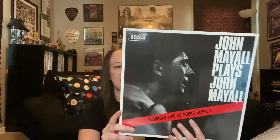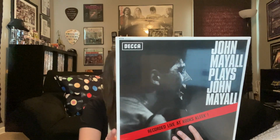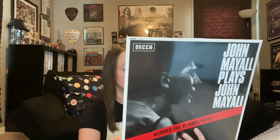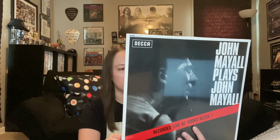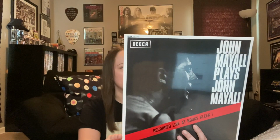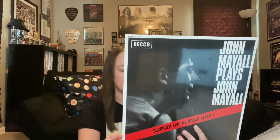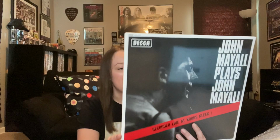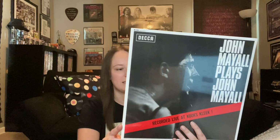I was missing this one. This is John Mayall Plays John Mayall. I did not have this album, John Mayall and the Blues Breakers. This is awesome. It looks like this just got a reissue, a mono reissue, 2023 Decca Records. So originally 1965. This is a great live John Mayall release with the Blues Breakers. Just awesome. So, of course, John McVie, Huey Flynn on here, and so on, a couple other guests, but just an incredible album and one that I needed to fill into my collection.